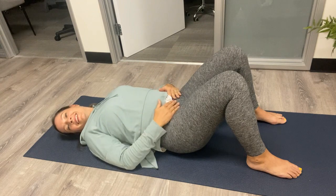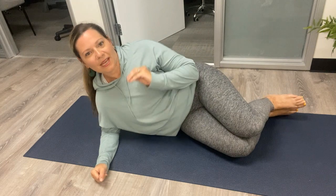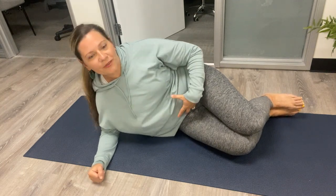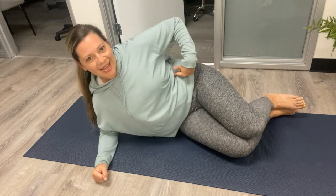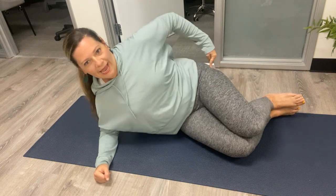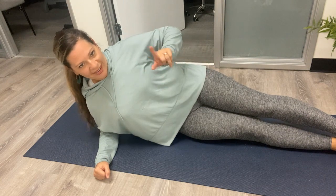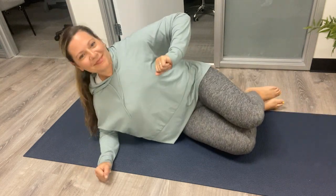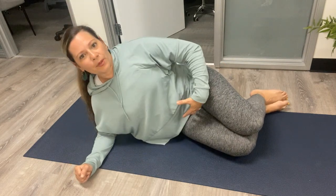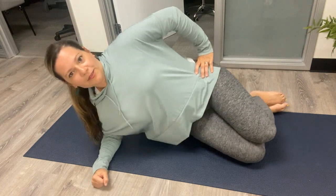The next one that we are going to do is a modified side plank. This is going to be a little more strenuous, but still safe because you're not bearing and putting a lot of pressure through your abdominals. You're going to be on your side. I love side planks in a modified position with your knees bent. And this is a longer lever when you lift up, so it's going to be more challenging. So start with your knees bent. This is much better too than a regular forward plank because you're not putting a lot of pressure on your abdominal area yet. So I'm going to lift my hips up.